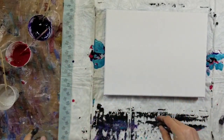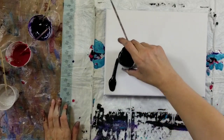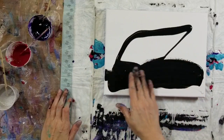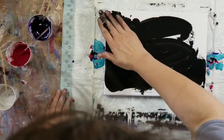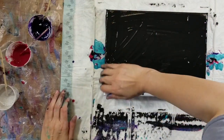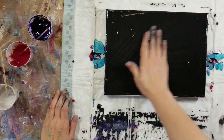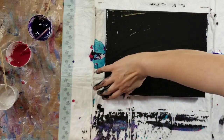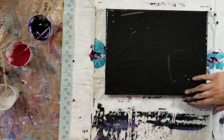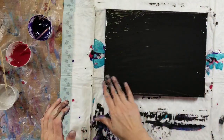I don't have any gloves. I'm out of gloves. I need to get some more. I'm just gonna put down this base coat.